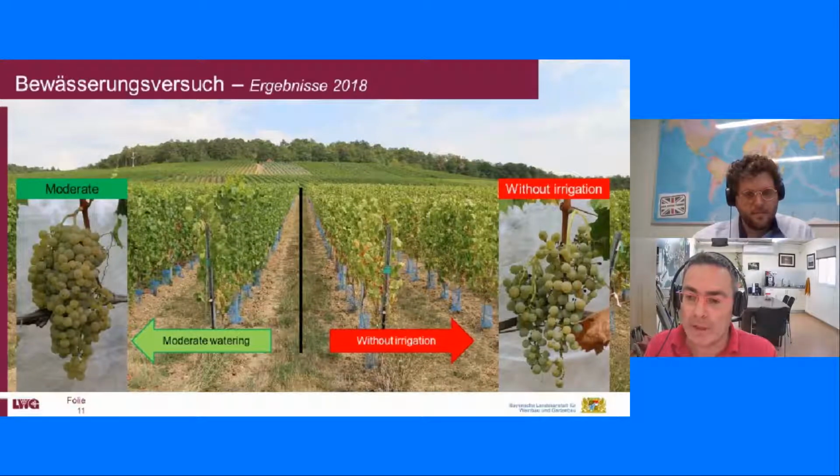How do we know it's good assimilation? Compare the bunches. To the right, you see what happens without irrigation. You see the lack of uniformity within the bunch. You see the lack of berries within the bunch compared to the irrigated bunches. And one picture, or in this case, three pictures, talks more than 1,000 words.